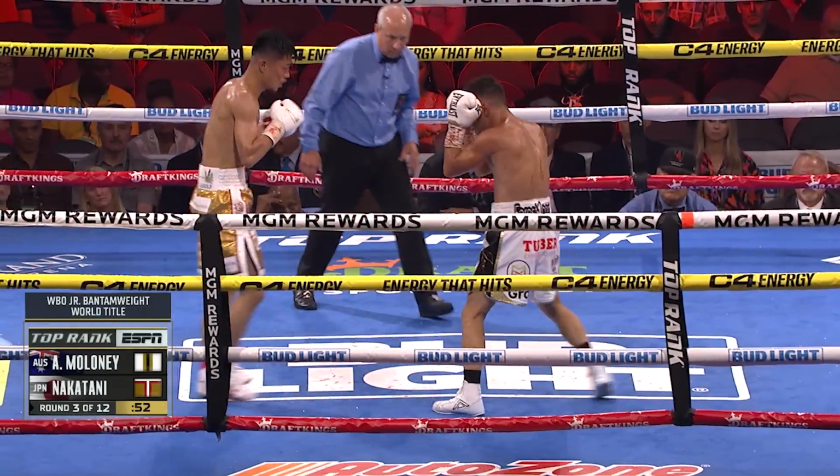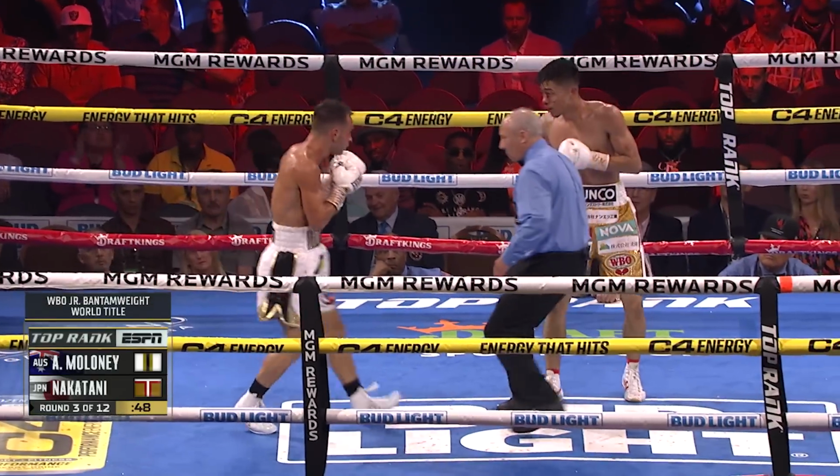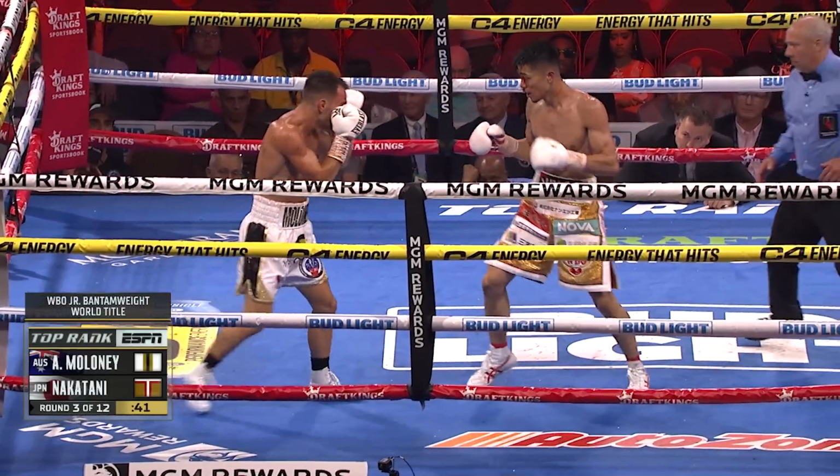Nakatani, he's looking for that uppercut. That was the fake, the feint on the inside. You were looking for that, that's right. Good shot. Before I could finish my sentence, Nakatani corrected himself and landed the uppercut. Oh my gosh. He took the jab away.